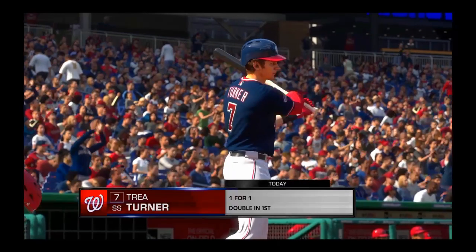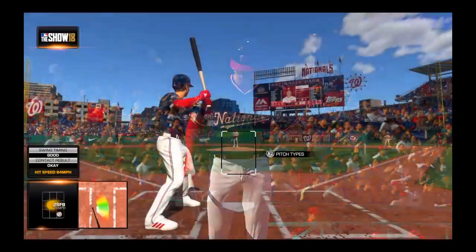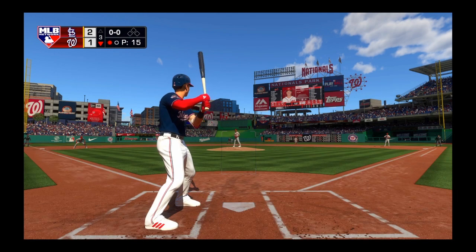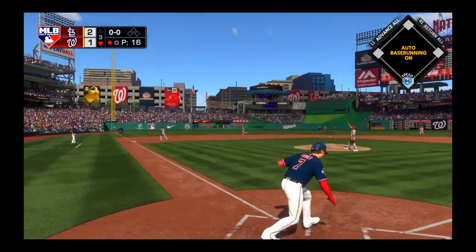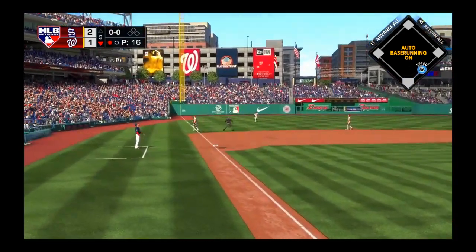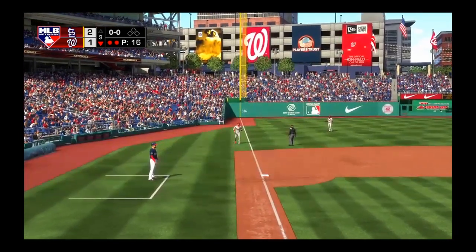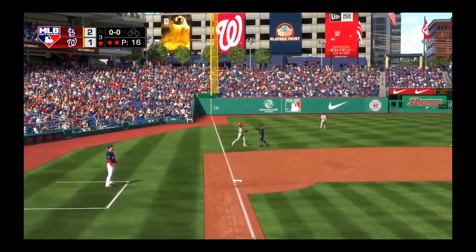The batter, number 7, stepping in and ready for another shot, Trea Turner. It was a double for him in his first turn at the plate. Third baseman in tight, protecting the bunt. The first pitch popped him up. Under it is Carpenter, and that's out number 2.